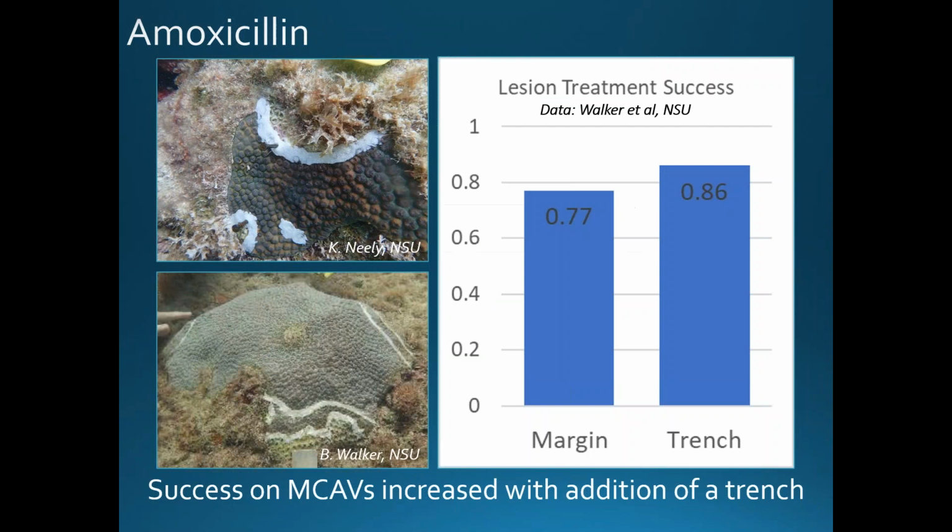So this is some work done by Brian Walker up in Southeast Florida. They have a slightly different situation where they have fewer remaining corals than we do. And so in their case, it makes some sense to put more time and effort into saving those remaining corals. And so they take the time to do a fire break in addition to the margin level treatment and have found an increase in success associated with that. But I'll sort of encourage people to think about what your capacity is and how much time you're willing to spend on one particular coral versus how many corals you need to actually be out there trying to treat.